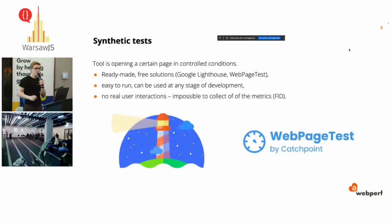All right, so we already know what we would like to measure, but how would we like to do it? Well, we also have some toolset that can support us. The first kind is the synthetic tests that we can use.